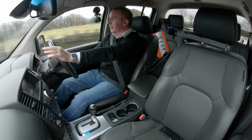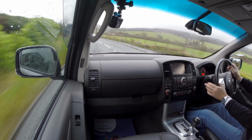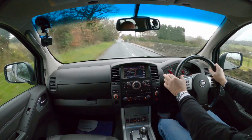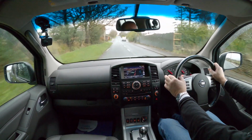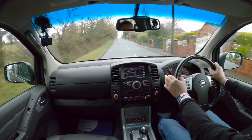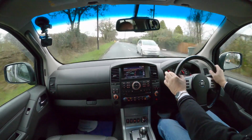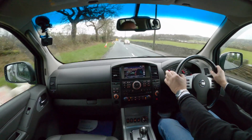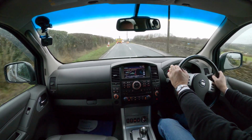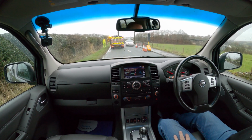Here we go, just to show you what it's like around these bends. Just find somewhere to pull over. Brilliant, absolutely brilliant. What a place to pull up.